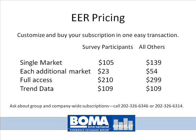The web-based EER also makes purchasing reports more affordable. Now you can choose to purchase only those markets where you need data, rather than purchasing the entire set of reports as you had to do when it was published as a book or CD-ROM. Note that those of you who submitted data to the EER survey can purchase reports at a discounted rate. Also, once you purchase 4 markets, you have access to all markets. Your subscription is good for up to 1 year. It ends in June with the release of the new EER, and you can access your reports as often as you like until the 2012 EER is released.